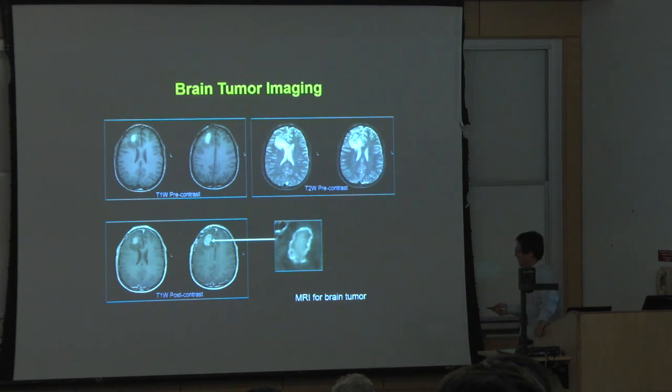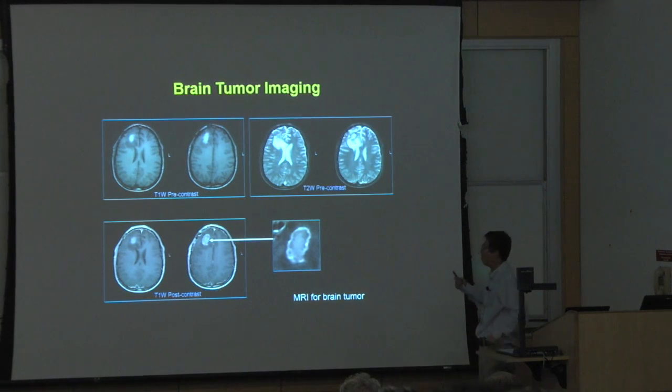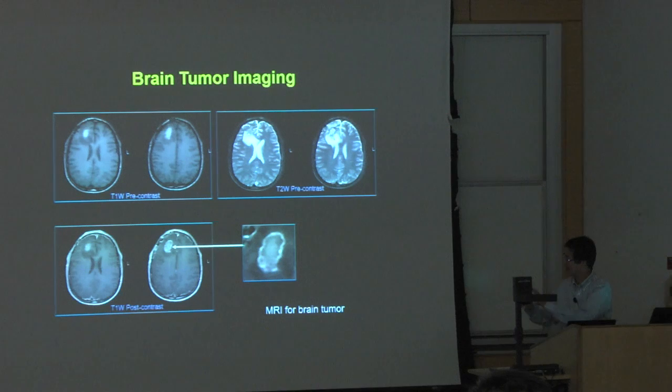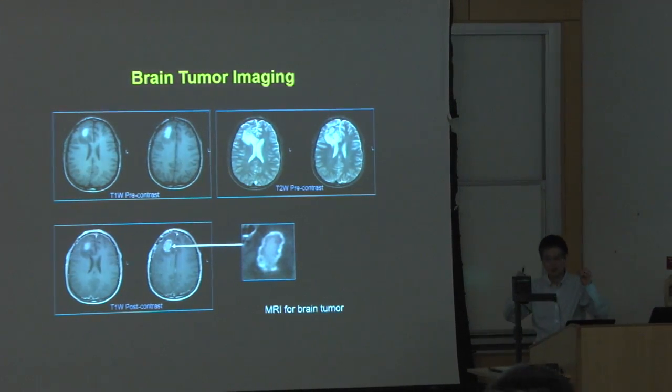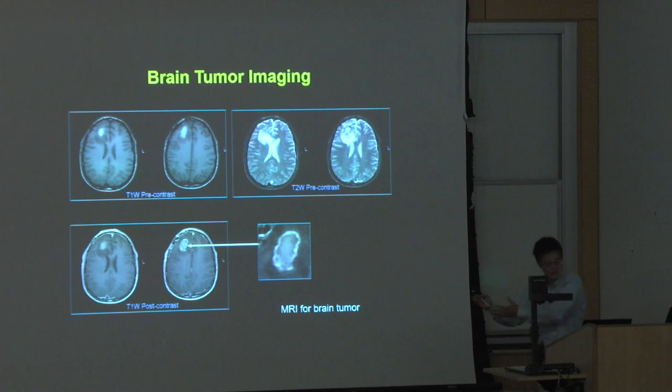And of course, you can develop contrast agents also that change the relaxation time. For example, this is a gadolinium-based contrast agent that goes preferentially to the tumor, particularly to the rim of the tumor. You can see that the rim of the tumor is highly enhanced. It may actually indicate a more actively growing tumor. Okay, so these are the basic principles of MRI. We talked about signal generation, image formation, and also image contrast.